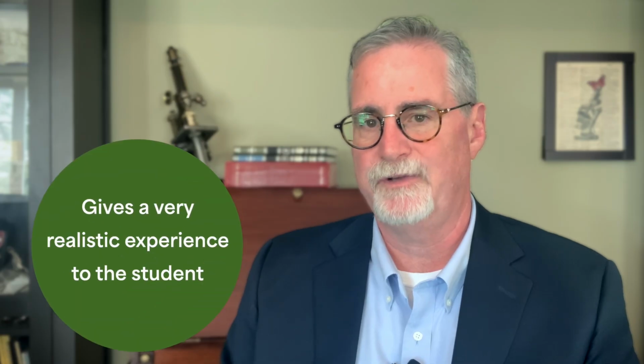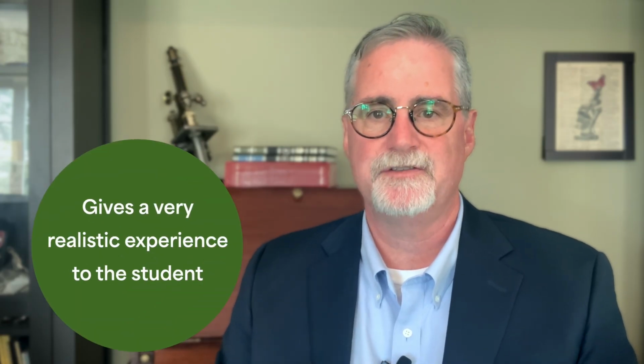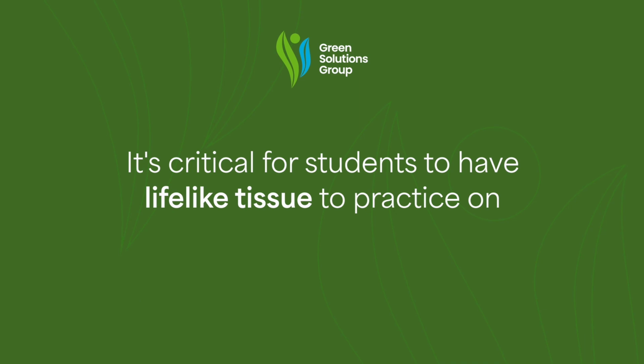In thinking about Green Solutions, I think there are several ways that it can help solve some of the problems with fresh frozen cadaveric dissection. It gives a very realistic experience to the student of what an artery would feel like versus a venous structure or a vein. It also gives a much more realistic experience with some of the neural tissues like nerve roots, spinal cord, cauda equina within the spine. And so I think it's critical to have that real world lifelike tissue.